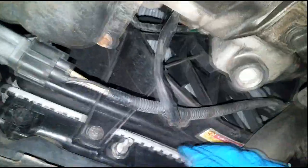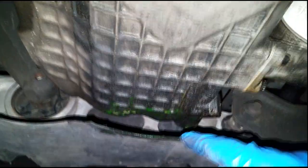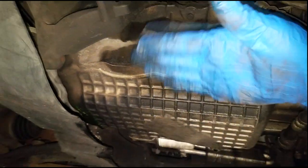It looks like somebody put a radiator in it, and a coolant fan, but the actual coolant leak is coming from the water pump. That water pump area is up there. All right, now with this engine being, I don't know if y'all can tell, but this engine is lower.